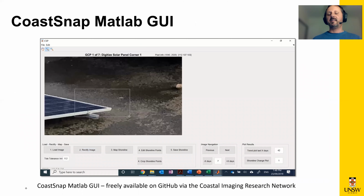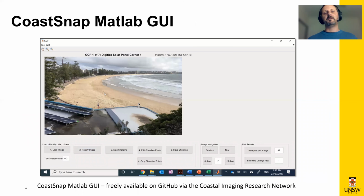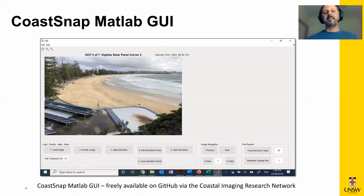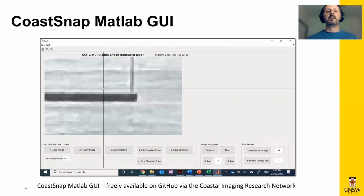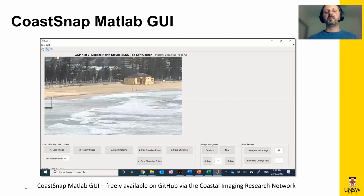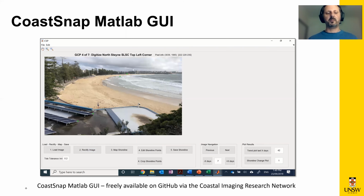Just a quick thing, all of this process is available for anybody to use via our CoastSnap Matlab GUI, where you can see an example here of a user selecting the ground control points and going about that process to rectify and map shorelines. Through this GUI, which is freely available on GitHub, we have a very active user community of people applying this technology all throughout the world.